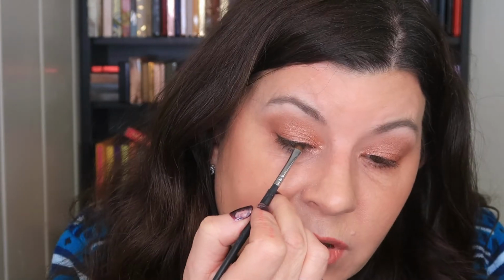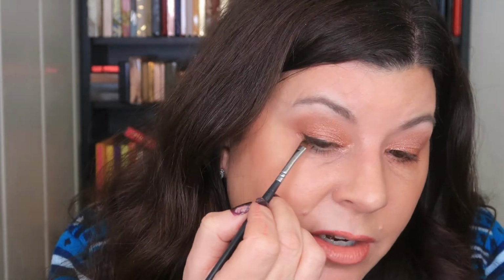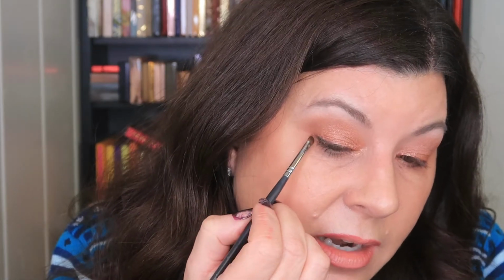I love using eyeshadow as eyeliner because it's less severe than a liquid or a gel. I'm usually pretty pleased. This is my leaky eye over here. I did not dampen the brush at all. I'm trying to get a lash line. Yeah, I think that works. I feel like I maybe need a lighter shade down there too. You know what? I'm not going to.